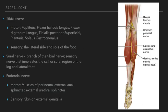All right, so let's get back to the tibial nerve. Recall the tibial nerve is a branch of the sciatic nerve. It continues its course down the leg, posterior to the tibia. During its descent, it's going to supply the deep muscles. It's basically going to innervate all the muscles in the posterior compartment of the leg. You've got the popliteus, the flexor hallucis longus, flexor digitorum longus, the plantaris, and the soleus and gastrocnemius.